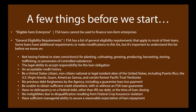And then we come up to have no delinquency on a federal debt other than IRS tax debt at the time of loan closing. So this means when you finally get to that loan closing date and you're signing all the paperwork, you can't have federal debts that are delinquent. Again, they do make a little bit of an exception here for IRS tax debt, but if you have other federal debts that are outstanding, you'll want to cover those before you get to that loan closing process. Sooner is better.